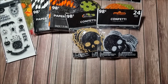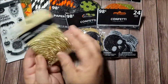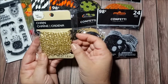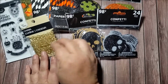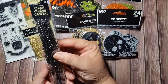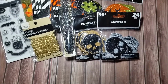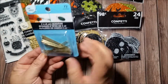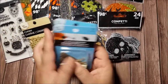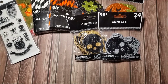And then I also wanted to get some chain. This wasn't on sale, so it just took off the 25% off. I got some chain for doing charms and my little bottle cap. So I got the gold, and this was $2.99 regular price. And this one here is the black, and I got this for $3.99 plus the 25% off. And then I also needed some head pins. These were regularly $2.99, so I got it in gold and silver.